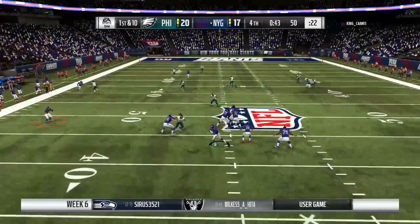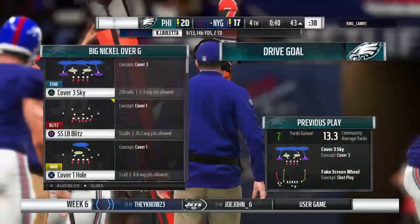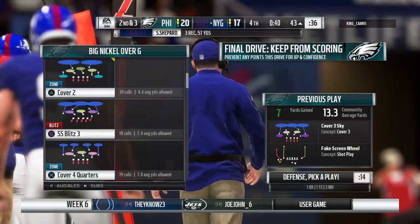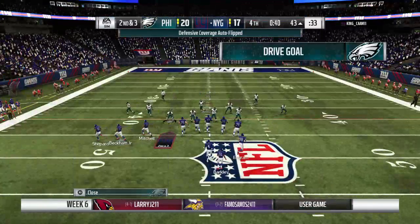To throw. Throw left side complete. That's Shepard. And he'll go down inside the 45 before going out of bounds. 7 yards, the pickup on the pitch and catch. Able to get 7 on that first down pass play. 2nd and 3.